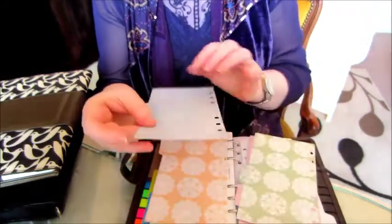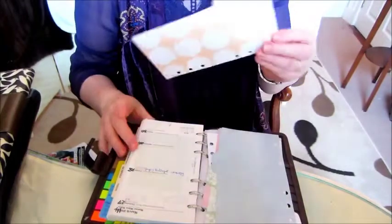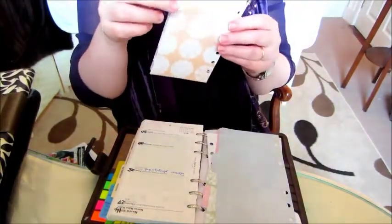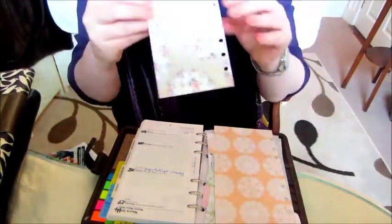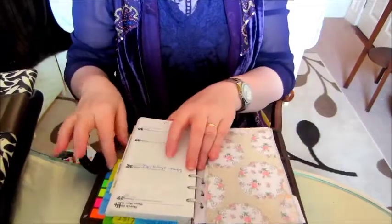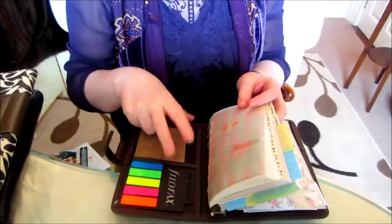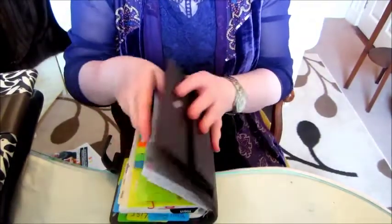Beautiful. This one here is the blue, as I've shown you. This one here is a kind of pale peach, and they all have the sticky out bit, as I call it, to put my little labels on. This is a lovely delicate floral pattern, so they're going to come in very useful in my planner when I get round to putting them in. And by the way, this is a Filofax tracker planner. So that's my planner and my new inserts.